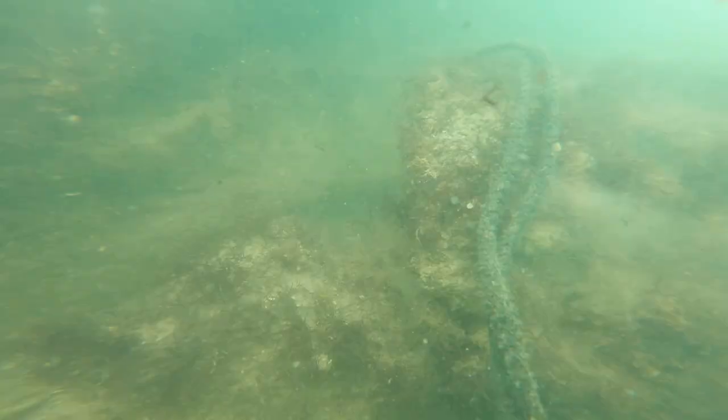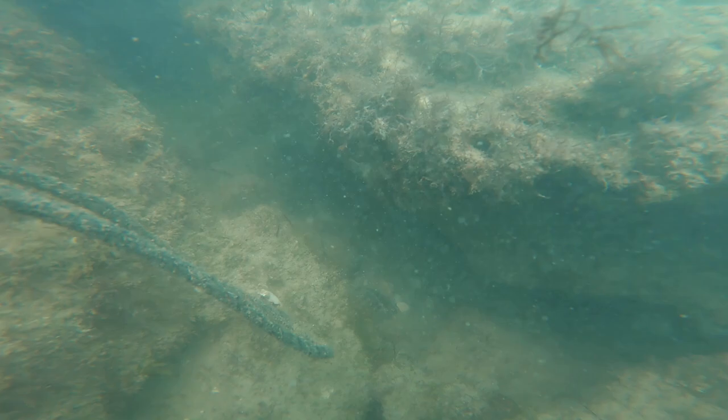But here's a bottle cap, here's a rope. There's also a lot more trash than I was expecting to find. It is a very popular beach though.